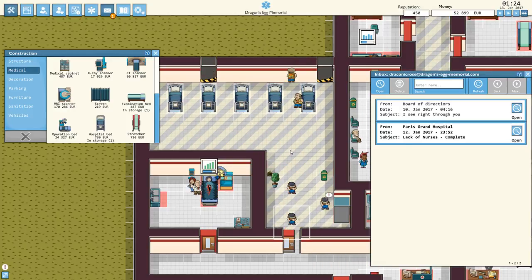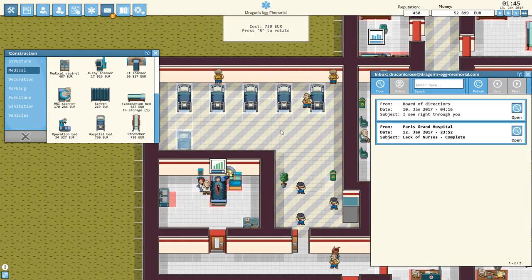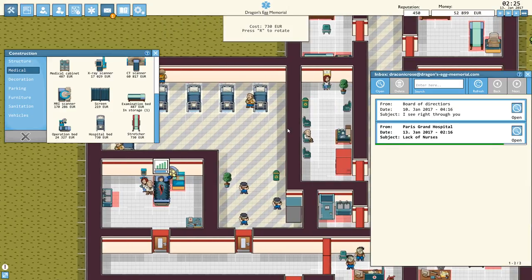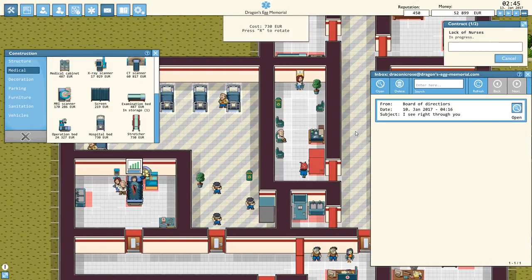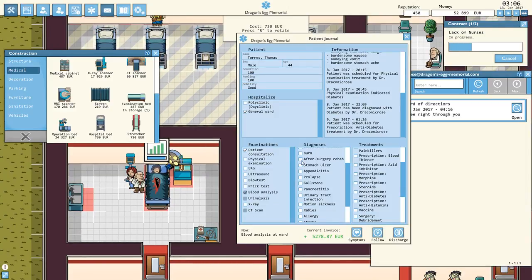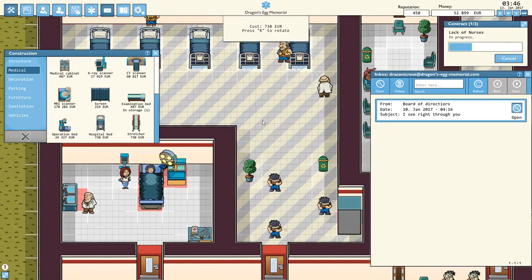Let me move that bed. Thank you. There we go. That should be better for our patients. Another lack of nurses. Sending our worst one to trainer. You know, you can go to a bed now. Really.